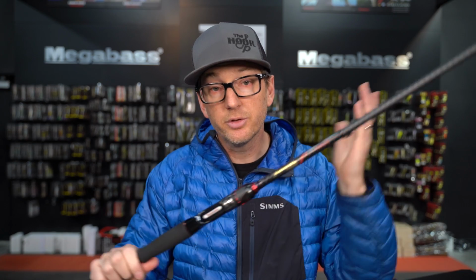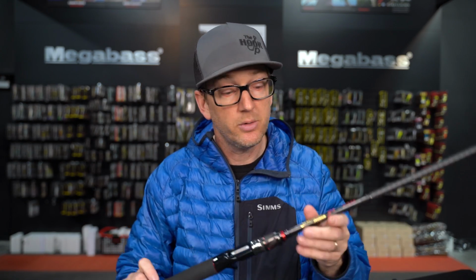I use the TS Destroyer Poker almost exclusively for my flipping. It's a 7.2, and this is my go-to pitch-around rod.